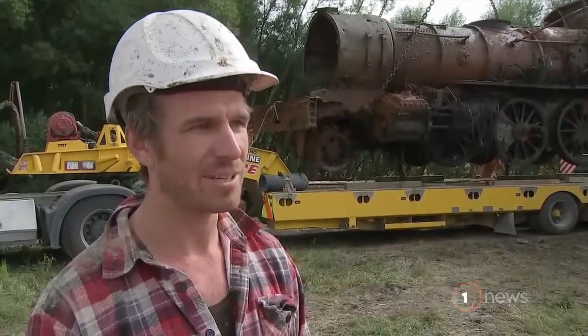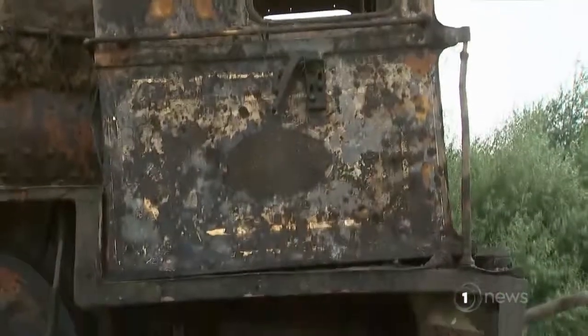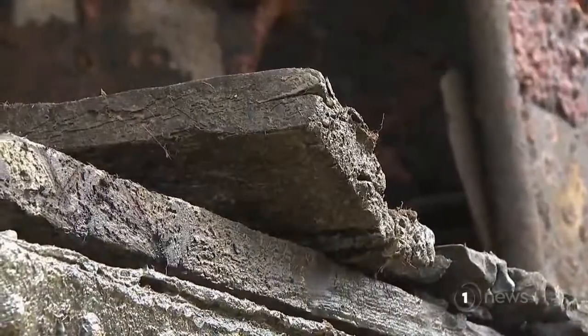Well, there's bits and pieces around the country of them, but these are the only complete ones left in existence. They're 135 years old. That's pretty amazing, isn't it? And even the firebox door opens. And also in the back is the wood floor is still there from where the firemen would have stood.